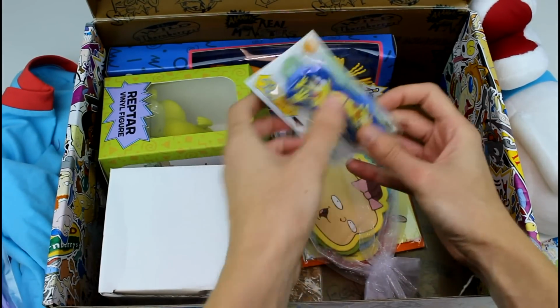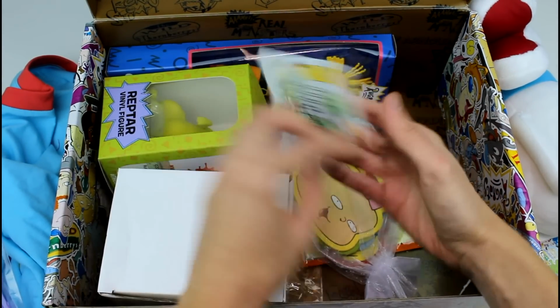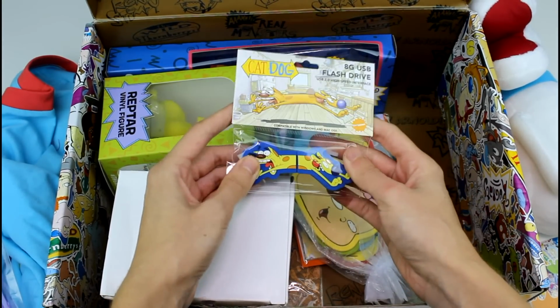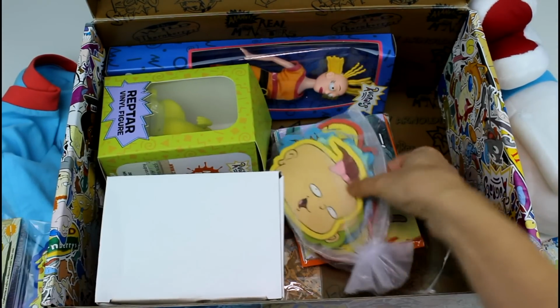And then let's see. Oh, we got a Cat Dog thing. This is an 8 GB USB flash drive. Awesome! That's so cool, because you know, you split cat and dog apart. That is so cool. Oh my gosh, I'm so excited for this. And then what are these?